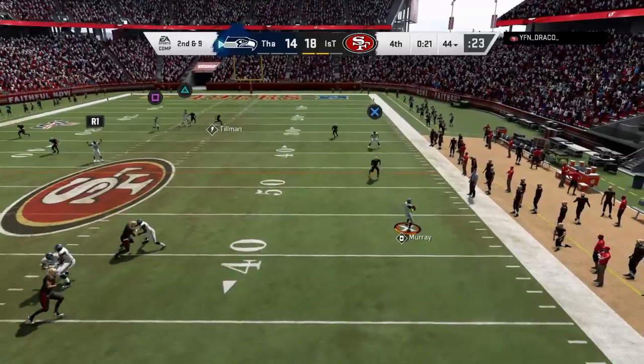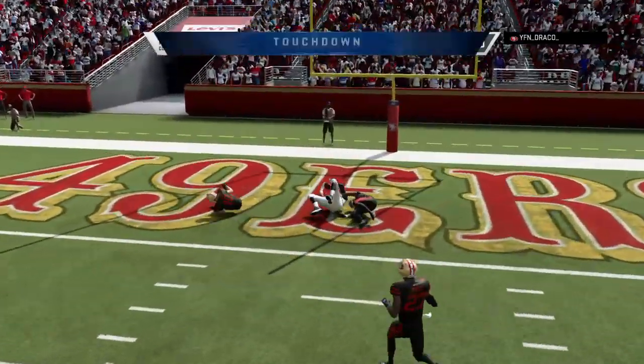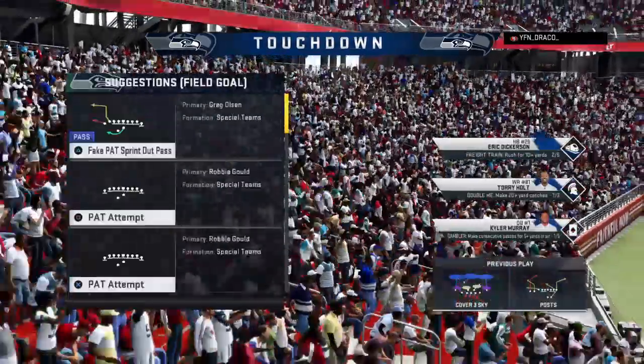Back to throw, eluding the pressure right. Now a desperation throw deep, and he's across for the touchdown, and it's likely the game winner.